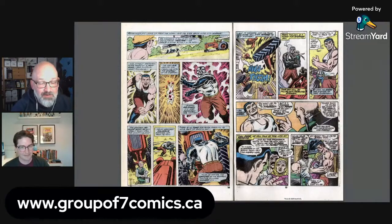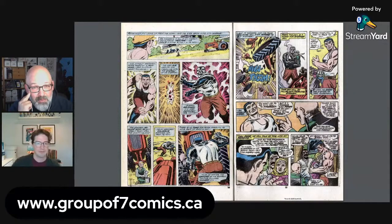Our two comics are colored differently. Just to point out, in Classic X-Men #1, the effect behind Colossus, or Peter Rasputin, is not that beautiful magenta. It's an orange. That's interesting.